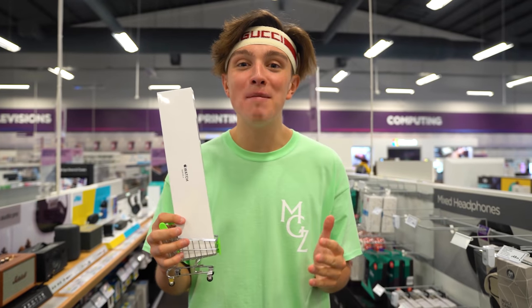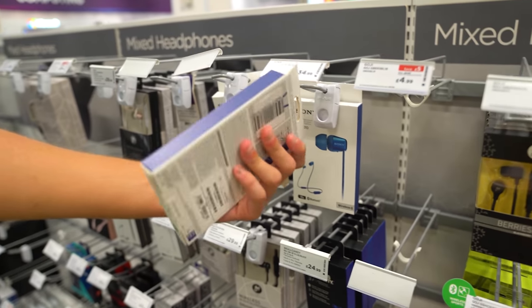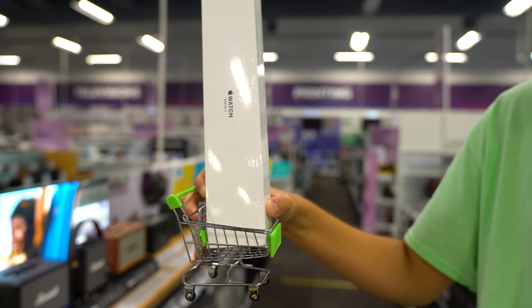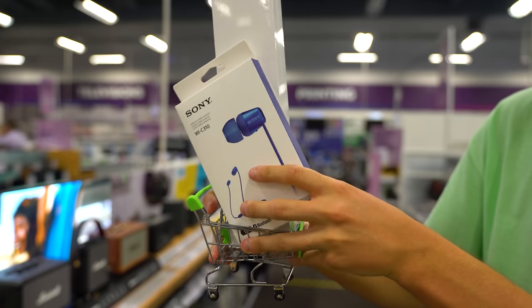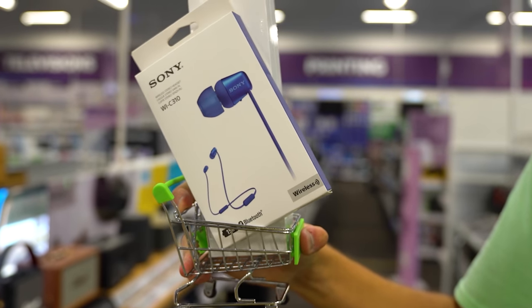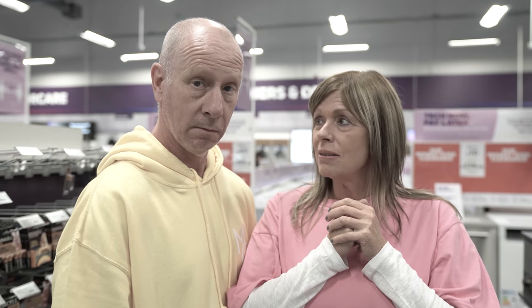Okay, guys, I've just come over to the earphone section. Let's see if we can find any small enough to fit in this cart. Check this out, guys. This box looks pretty thin. Here we go, guys. Is it gonna fit? Yes, it will. That right there is over £500 already. £500? That's the most spent yet. By far. And don't forget, you two are paying.